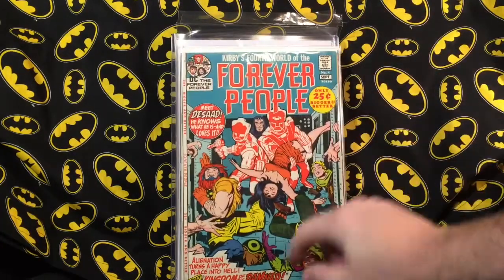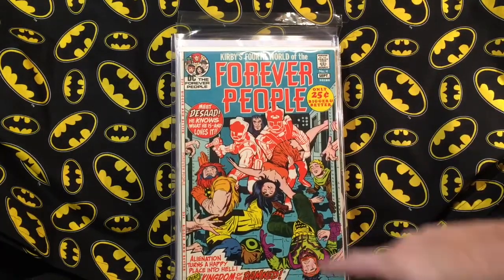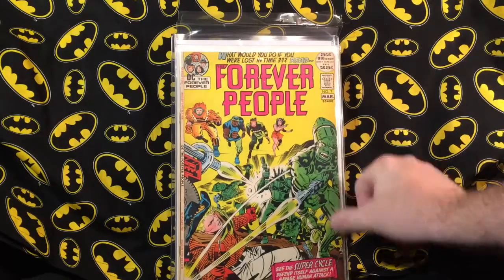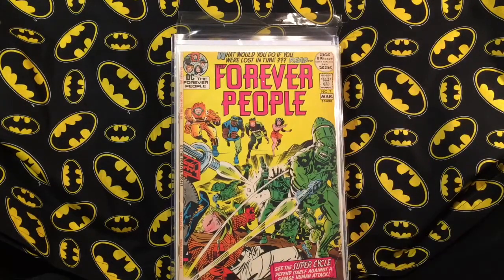Also in that lot, I got Forever People number 4. You can see the sod back here in the background, and then I also got Forever People number 7 in that same little lot, and that cost me, like I said, like $8.